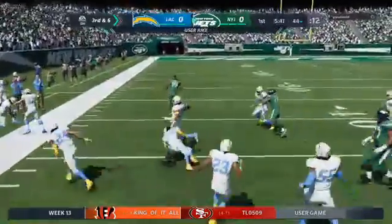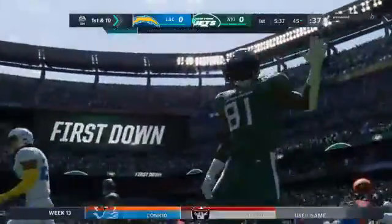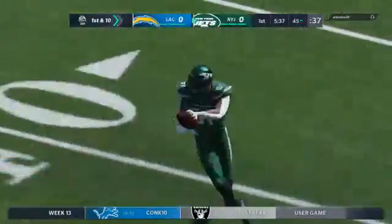Oh, nice move. And he'll be taken down across the 50 at the 45 in enemy territory. It'll go as a gain of 11 and a Jets first down.